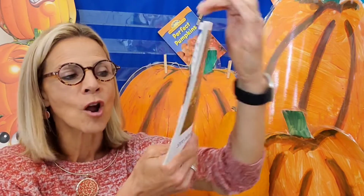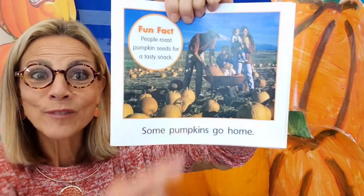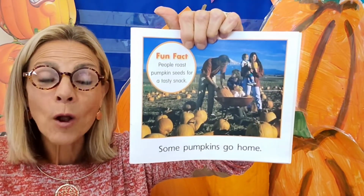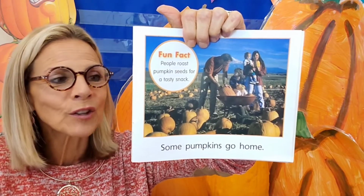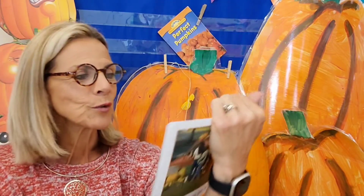Some pumpkins go to markets. You can go to the grocery store, thankfully, and buy a pumpkin if you need to. Or if you're lucky, maybe you can go to a pumpkin patch or a pumpkin farm and you can pick your own, because you can take them home right from the pumpkin patch. You might have already done that with your class and your classmates and your teacher. That would be an awesome field trip.